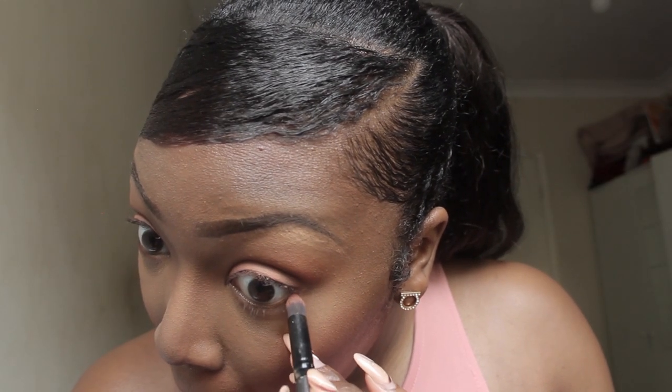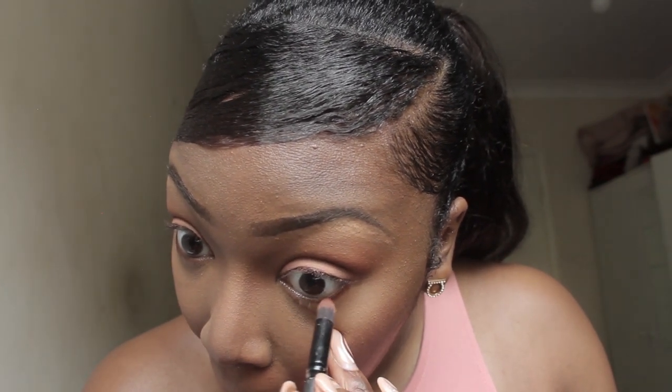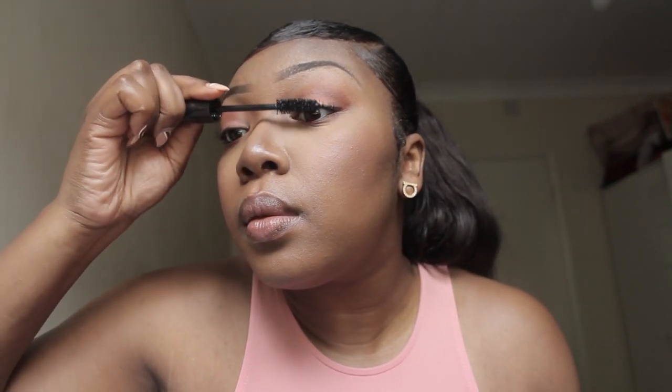I'm just putting a shimmer color in the middle because that's my go-to. We do a matte transition, darken up the outer corner, put a shimmer on the lid at the center. And yeah, when I'm trying to be all cute and professional, I go ahead and match the darkest color that I've used on my eyeshadow for my lower lash line. What do you call that thing? Yeah, my under eye, basically.